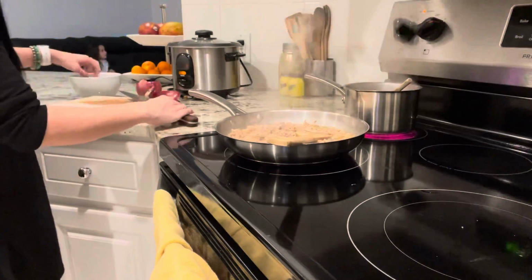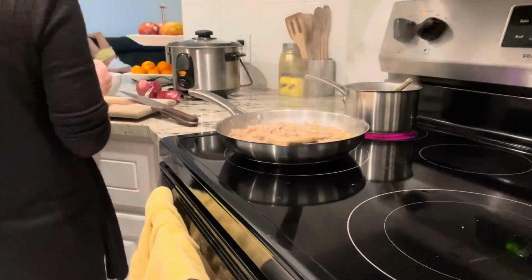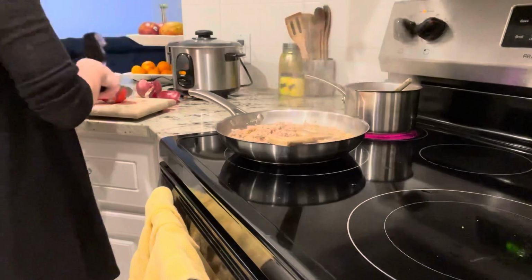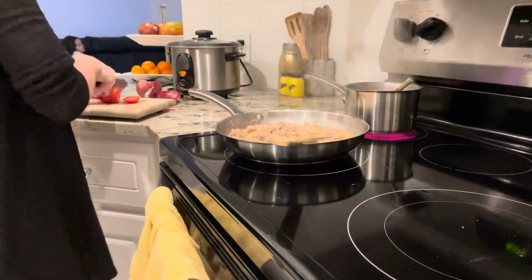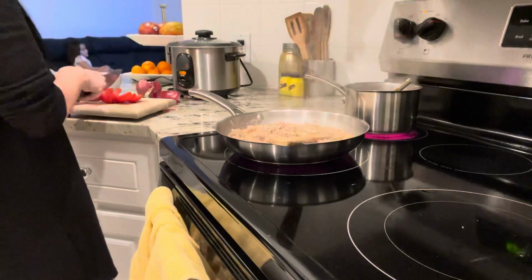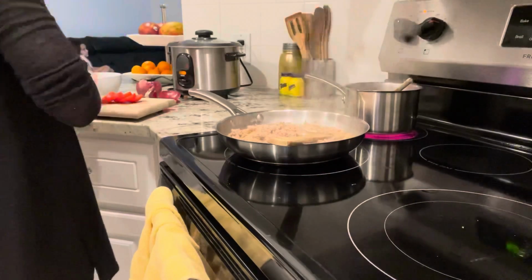So I do some red onion, some tomato, and then I chop up some cilantro, and then I put it in with a whole lime. I will juice an entire lime and some pink Himalayan salt, and then you mix it all up and just kind of let it sit, and we will top the tacos with that.